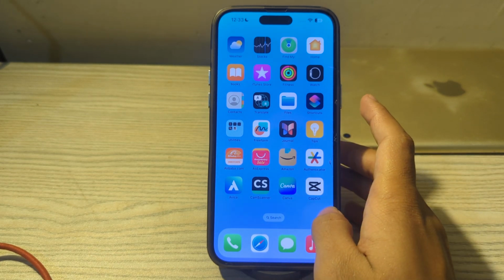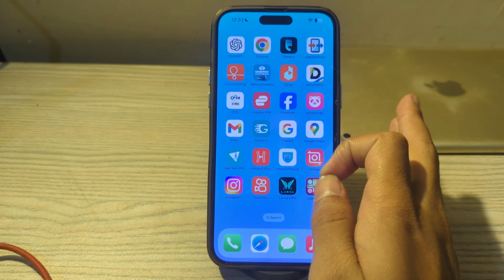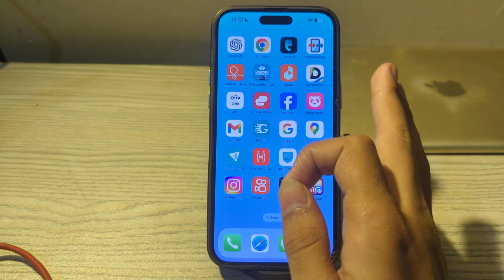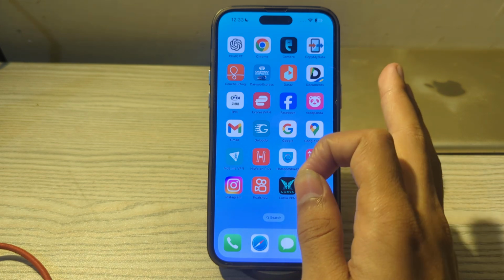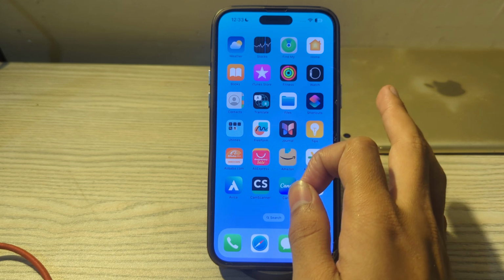So guys, today in this video I will tell you how to fix iPhone battery draining fast issue. If your iPhone battery is draining faster than it should, there are several steps you can take to fix the problem. So guys, without wasting your time, let's start the video.